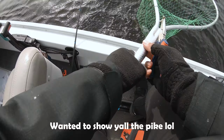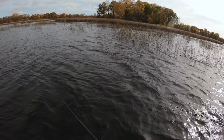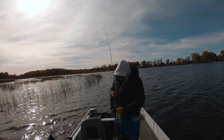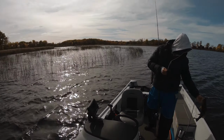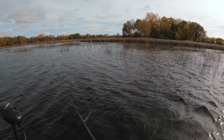Oh, what the heck? We got one. Oh gosh. Big one? Oh. Another one. Man, we are grinding today. Work so hard to catch these fish, man. It's not too big.